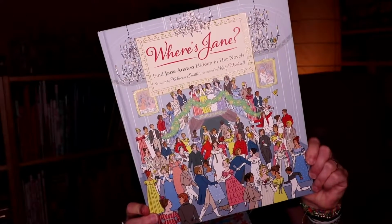I don't know what you would call it. Where's Jane? is a combination, I think, of high-level telling of Jane Austen's more famous stories, Pride and Prejudice, Emma, Sense and Sensibility, but it adds to it a little bit of the Where's Waldo type of activity, which I really love, this combination.